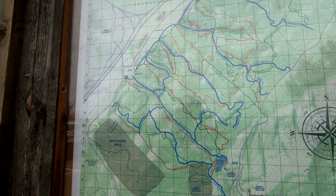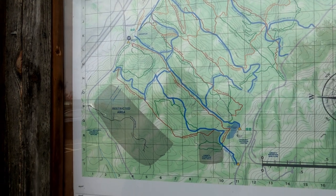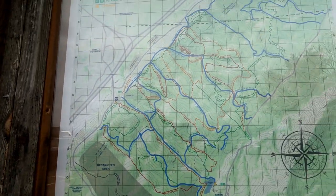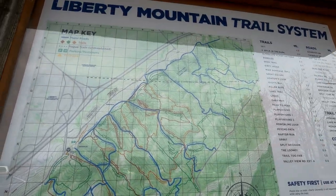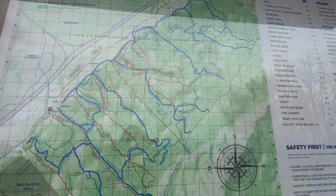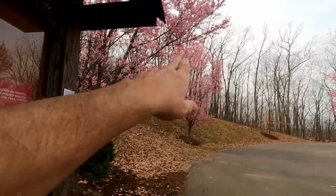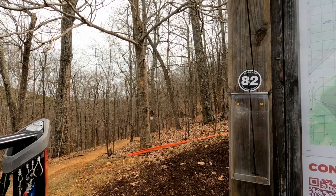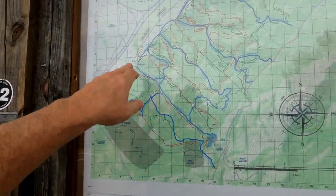So I'm trying to see which way I'm going. Trail too far. I'm looking for the road. Where the heck is the road? City of Lynchburg. Anyway, there's a trail off to the right over here that just goes down by the road. I don't want to do that one. And this is a heavily used bike trail, this lake trail right here. I'm trying to find it. Here it is. Here's the lake trail.